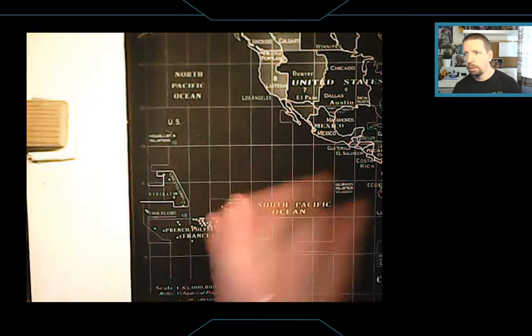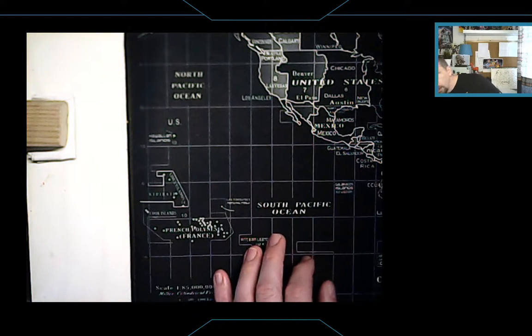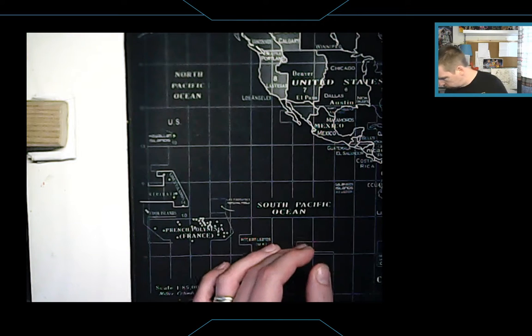Right, so let's spin over. I would just say apologies for this camera. It may not be the best view, but it's the only one I've got to do a little overhead shot.